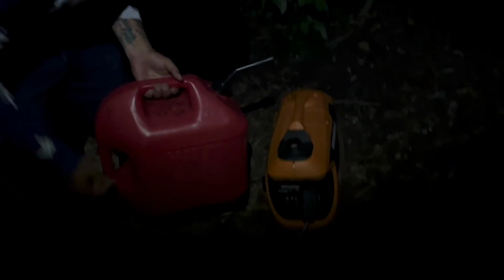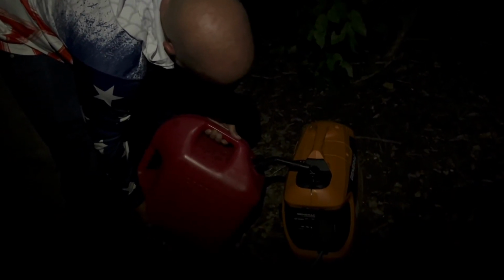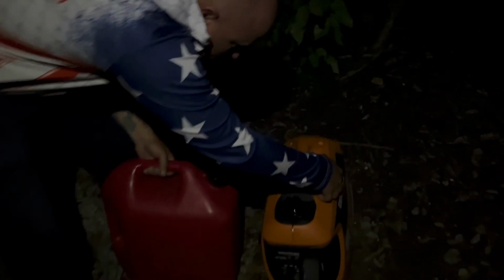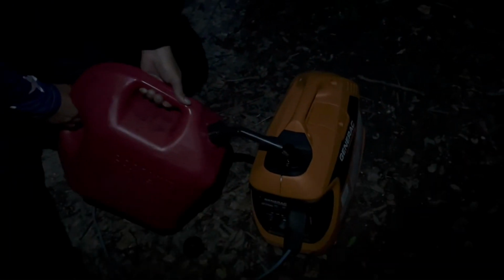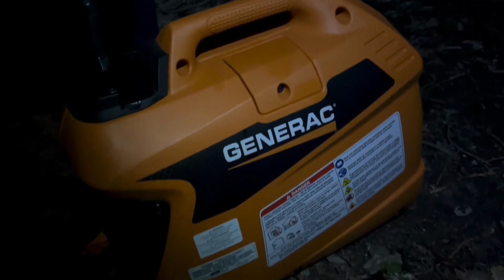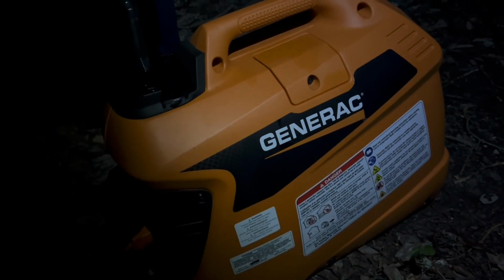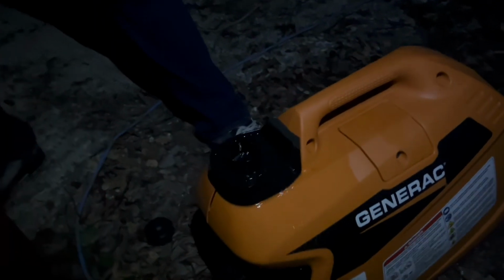And we ran out of gas in the generator just before the sun came up. Here, give it to me. You got it? Yeah, I don't want this to fall. All right, Ricky, what kind of generator are you using, buddy? It's called Generac, something like that. How many watts is it? I believe it's 1,400 or 1,200, something like that. That's really good, bro.